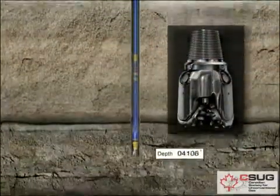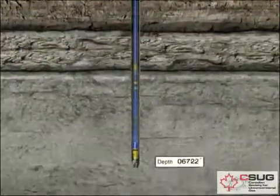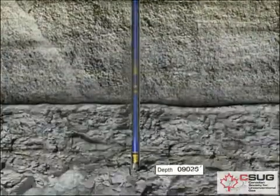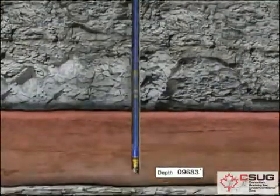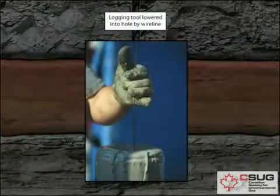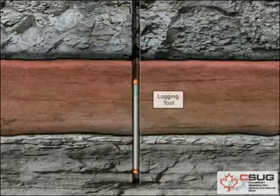As the bit turns, it crushes the rock efficiently, then shoots fluid out to loosen and carry these rock chips up to the surface. New sections of pipe are added to the drilling string as the bit drills deeper. When the hole reaches a designated depth, the derrick hands circulate fluid through the hole to condition it for logging, the process of measuring and recording the characteristics of the well.